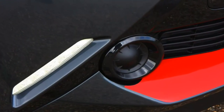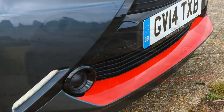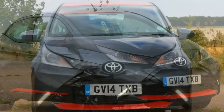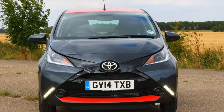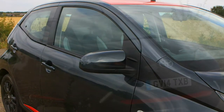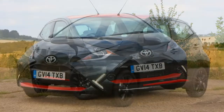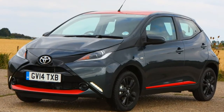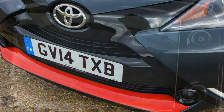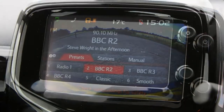Nevertheless, the reality is for city use, where most Aygos will spend the majority of their time. It's smooth, fairly quiet and efficient. Venture further afield and you'll become more aware of the motor's limitations, taking a leisurely 13.8 seconds to complete the sprint from 0 to 62 miles per hour. That distinctive 3-cylinder thrum becomes more noticeable the faster you go. Should conditions legally permit, the Aygo continues on to a 100 miles per hour top speed.